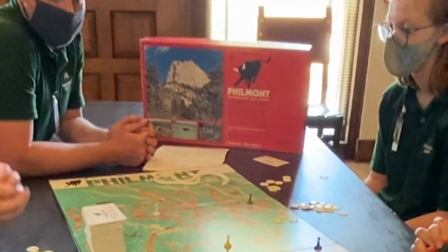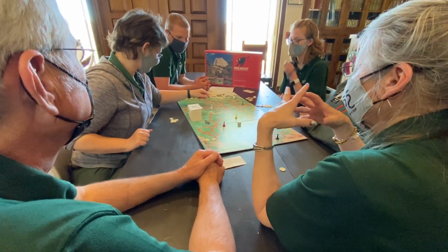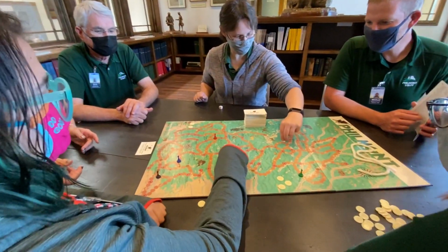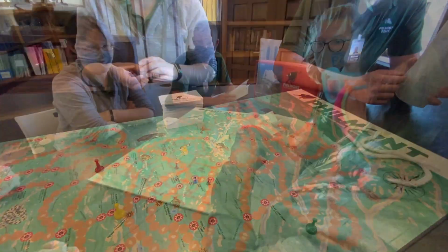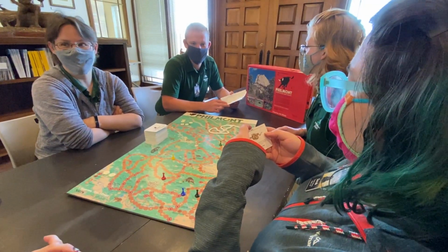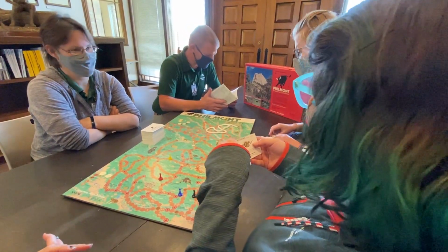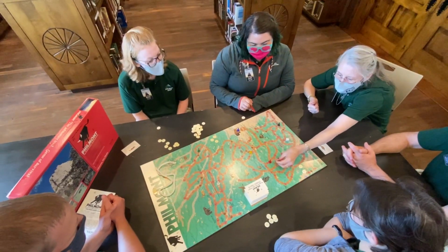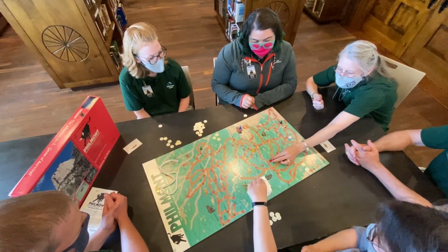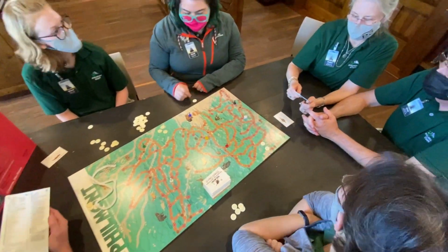Even Philmont has its own board game. Philmont, the Adventure Trail Game of Survival, came out in 1987, and players use a simplified map of Philmont's backcountry as the board. Players must demonstrate adequate survival skills to move around to various camps, collecting chips for answering questions correctly. The board game provides an exciting way to experience Philmont's backcountry without ever leaving your home, or to practice your skills before a trek.